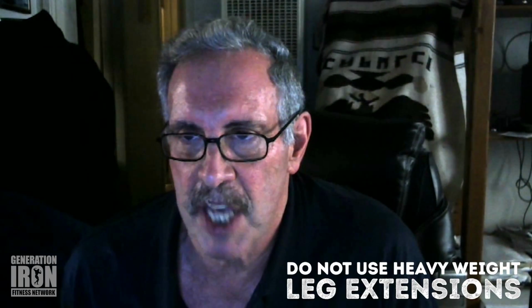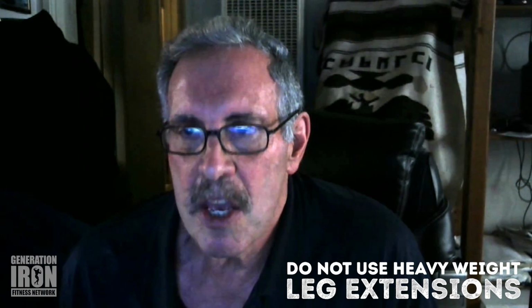If you do leg extensions, which also provide a shearing effect on the knees, don't even think about using heavy weight. Use moderate to light weight. Use them as a warm-up like Arnold did. That's what we did back in the days in the original Gold's Gym. It was used as a warm-up, never done heavy. The heavy weight is reserved for leg presses, multiple joint movements, what they call closed kinetic chain type movements, squats and leg presses, that type of thing.